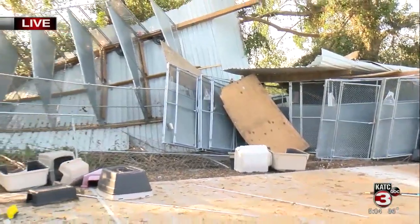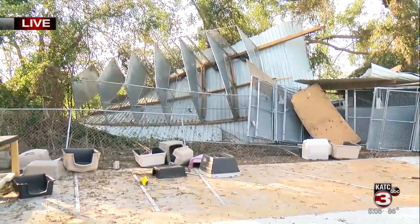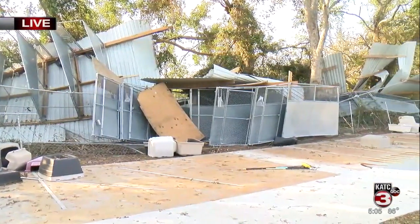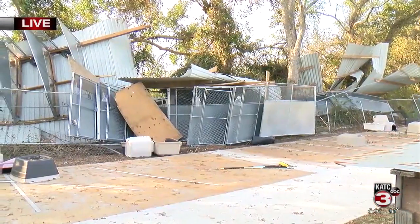Damage is widespread here at Acadiana Animal Aid. Take a look at this. During Delta, the storm was able to flip these 18 dog kennels over the fence. The dogs that would typically be here were moved to the main building. Now, though this might look like an easy fix with fencing, this loss will have major impacts on the shelter's ability to save lives.